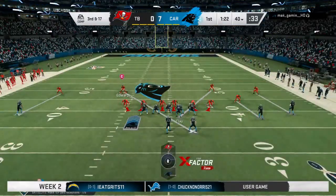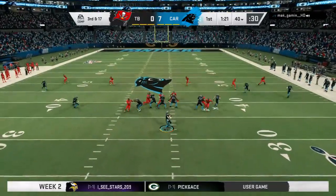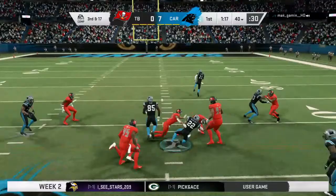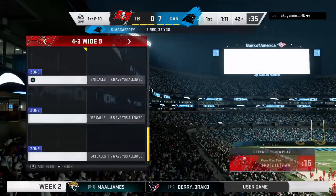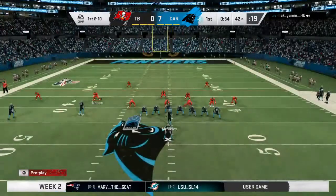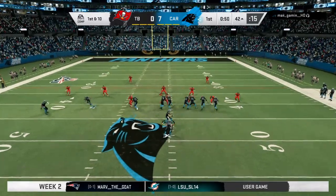An incomplete pass on that last play, and that means they'll need to come up with something here on third down. Here's McSorley now, third and long. And he's got McCaffrey open, complete. And they're well past midfield, just a yard or two shy of the 40. Give him 18. It's a Carolina first down. So from Buccaneer territory now, it's first and 10 at the 42-yard line.